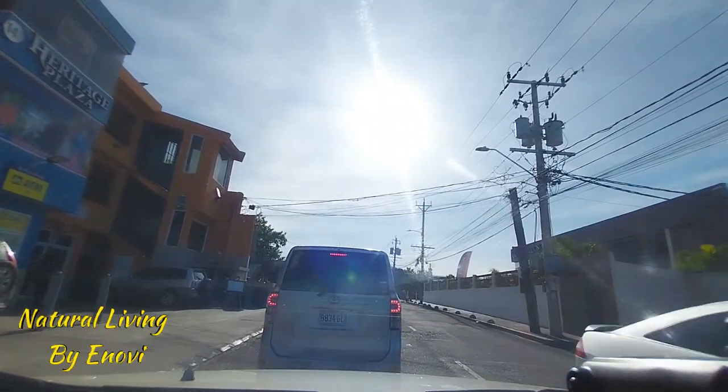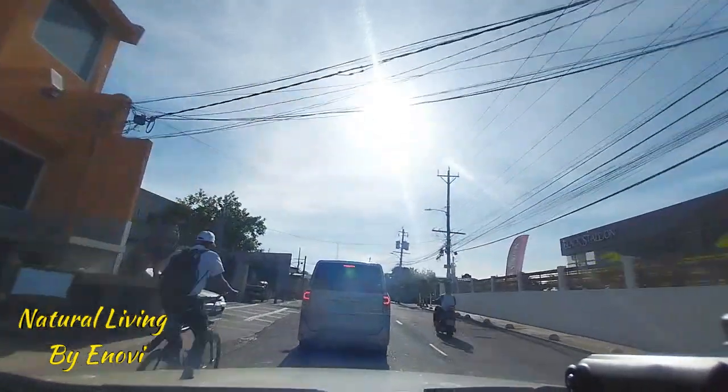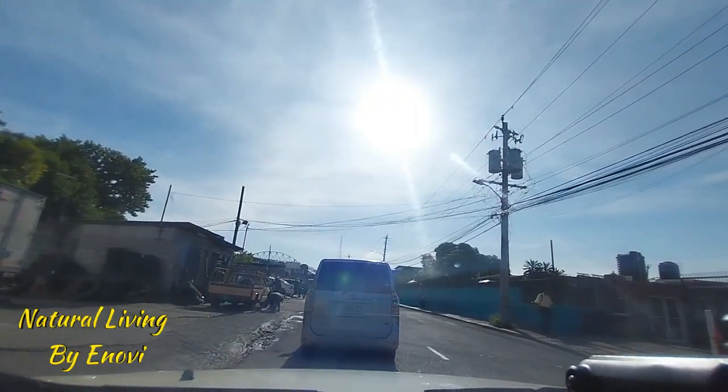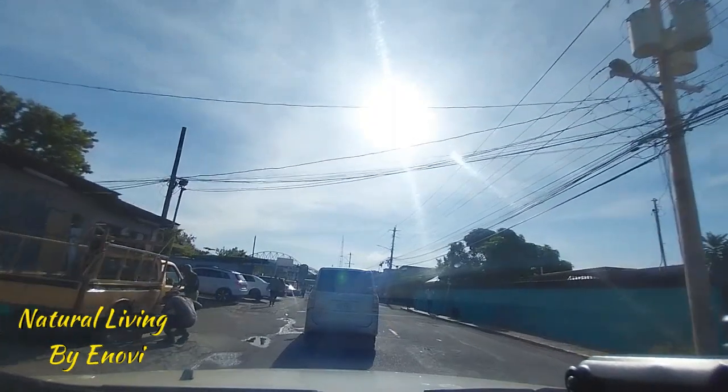Heritage Plaza on the left. There's a little restaurant there, it seems, that sells breakfast. This little place on your left, it's not a little place, don't take it simple. This is where most people come and do their tire changes in Halfway Tree or fix the tires.